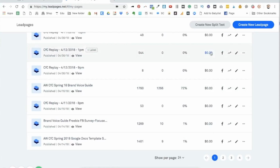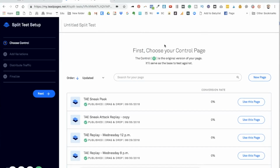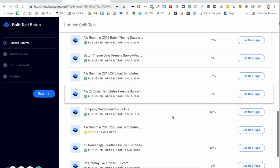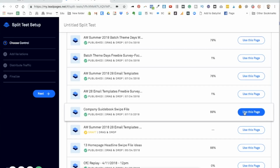So what happens when we want to create a new split test, I'm just going to come up here and close that real quick. So basically the first step is to choose our control, which is the page we're trying to beat. So I'm going to see if I can find one of these. I have one that I wanted to go with. This one's obviously doing really well, but let's just see, what if we could try something else and just see if a different headline works any better. So I'm going to click use this page.